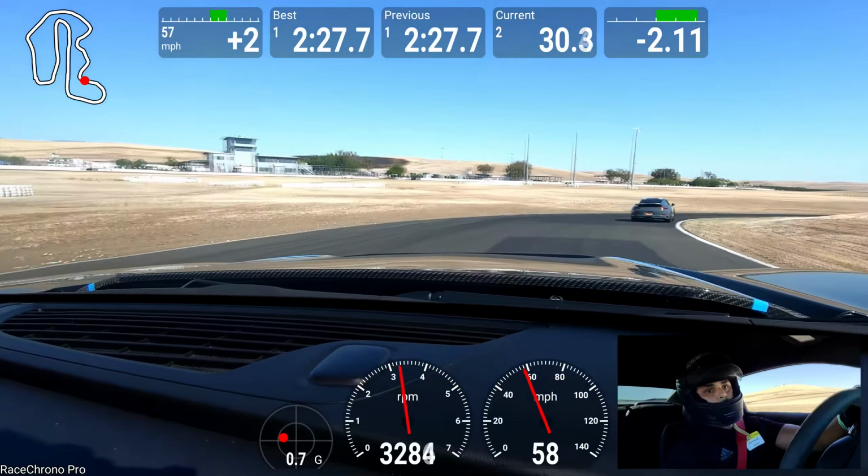Let off through there. He might be new to the track, learning the limits. This is only our out lap, you know. Yeah, I think he's learning. Very technical track.